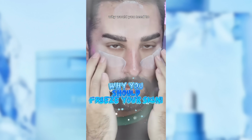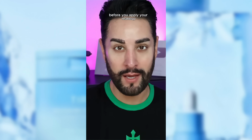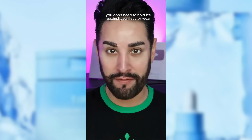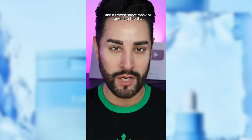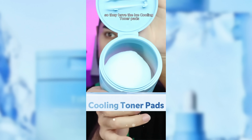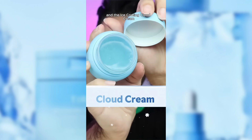Why would you need to freeze your skin before your makeup? There's benefits to your skin being cooled down before you apply your makeup. There's some crazy hacks online. You don't need to hold ice against your face or wear a frozen sheet mask or anything like that. Tier made a whole range of cooling products. They have their ice cooling toner pads, ice cooling water drop serum, and their ice cooling cloud cream.